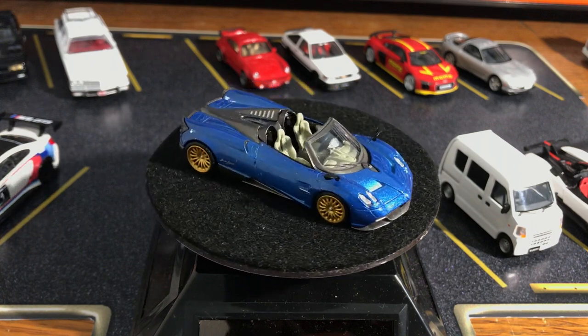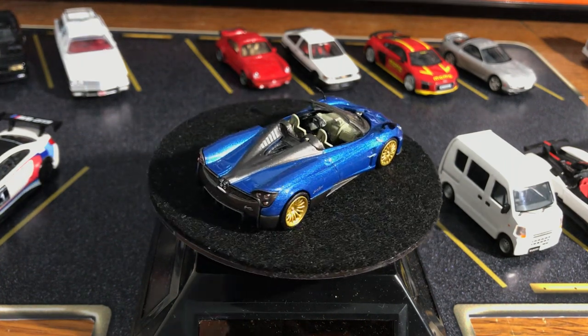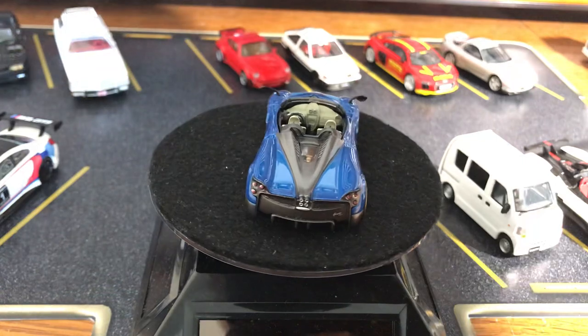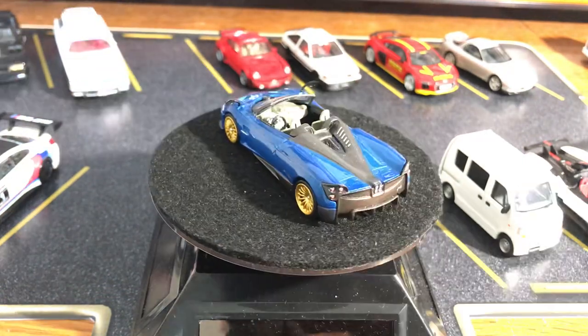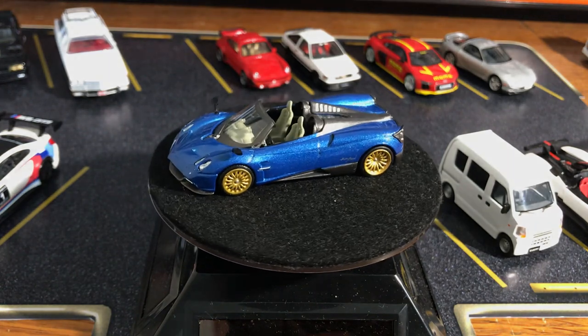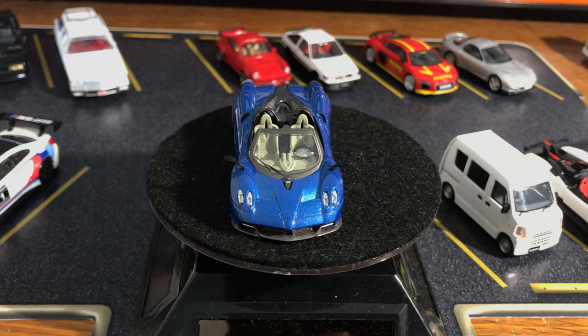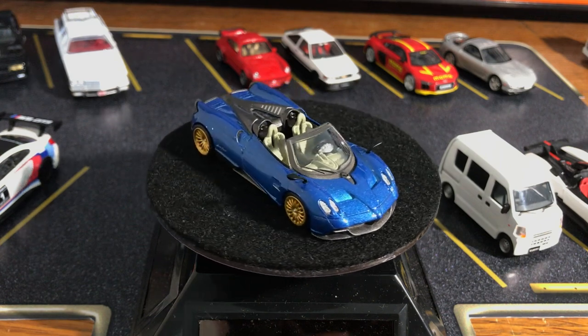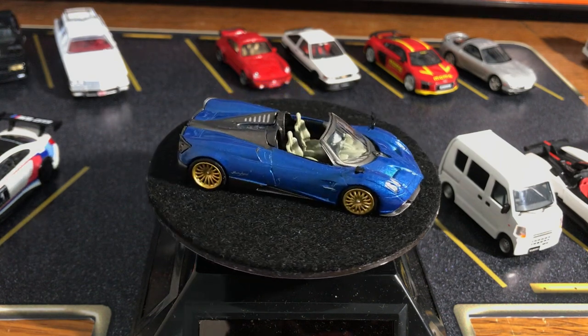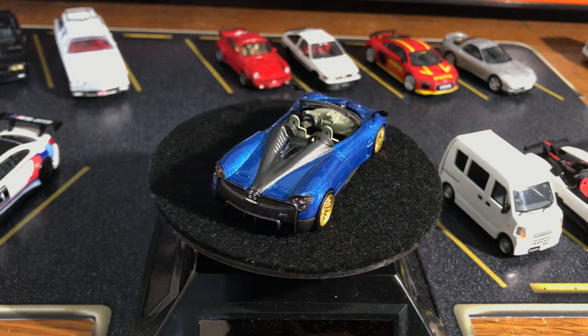I have, this is the problem of not taking notes. I'll go back to it probably. I have to remember that. I'm just gonna put the car right in front of me so I can remind myself to go back to it. Not the biggest fan of the R35, not the biggest fan of how it looks, but it's a cool car. I do have some in my collection. But the Huayra, you can see, gorgeous detail for 1:64.